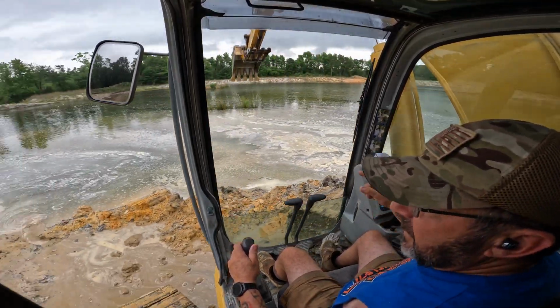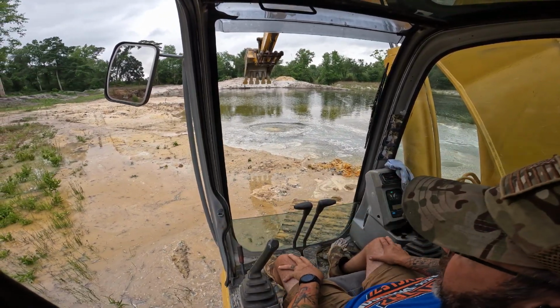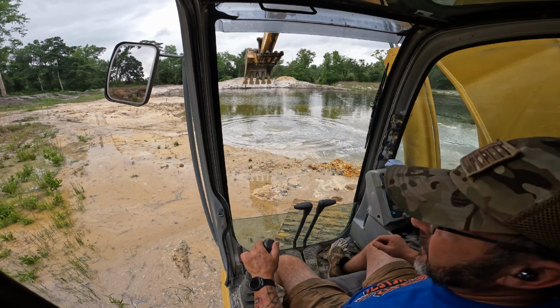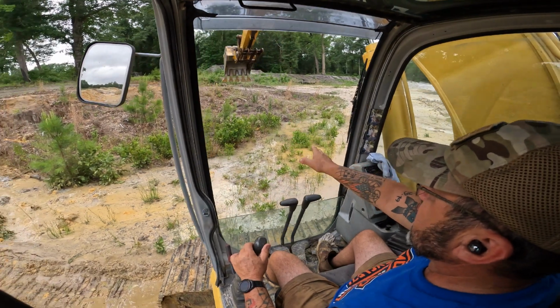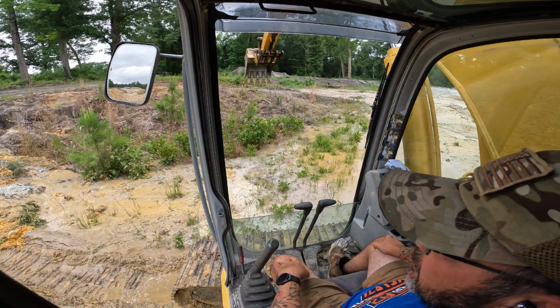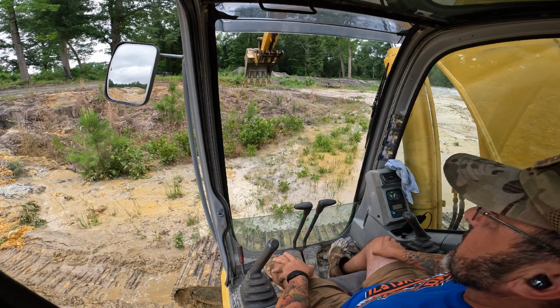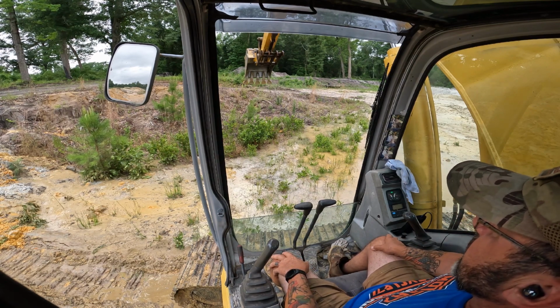So you can see very close, just this low-lying area here. I don't know if I'm going to be able to do it. And then here, this needs a slope, but I'm going to leave that ramp there as like a boat ramp to be able to put a boat in. So that's going to stay, but it'll be all right.